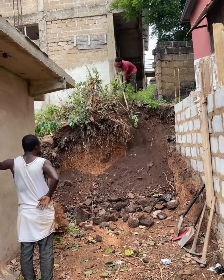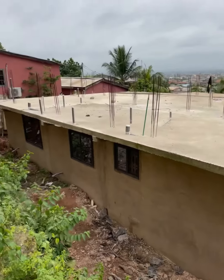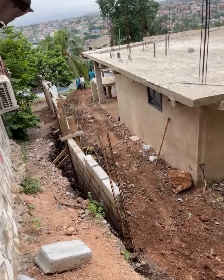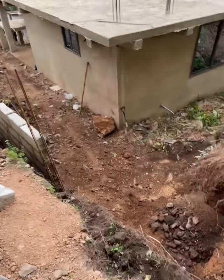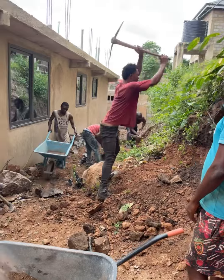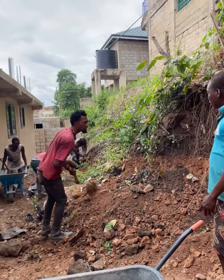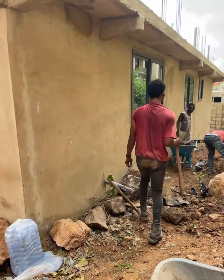But one major challenge that we faced during the retaining wall was that, due to the nature of the land, there were too many stones on the land. So when they were digging the foundation for the retaining wall, we didn't get a straight line, and that was our main challenge. Not just that, but there was also not enough space for the carpenter to create the platform. You know what I mean?